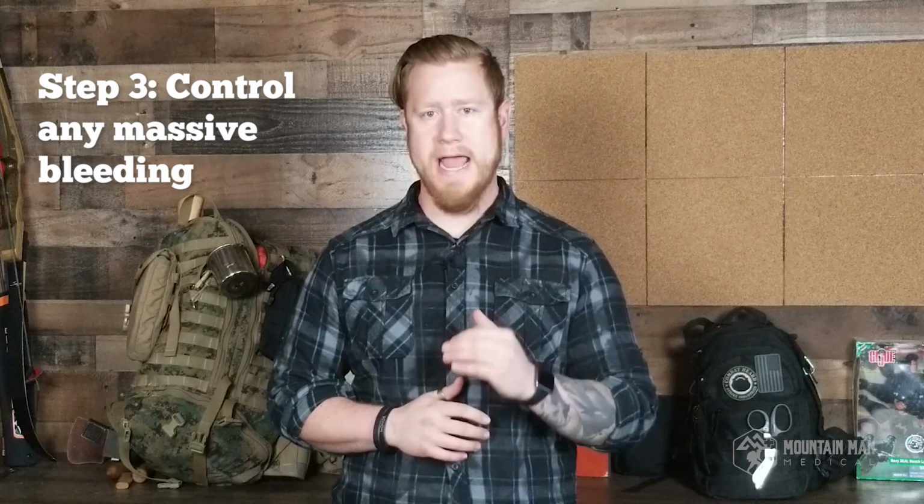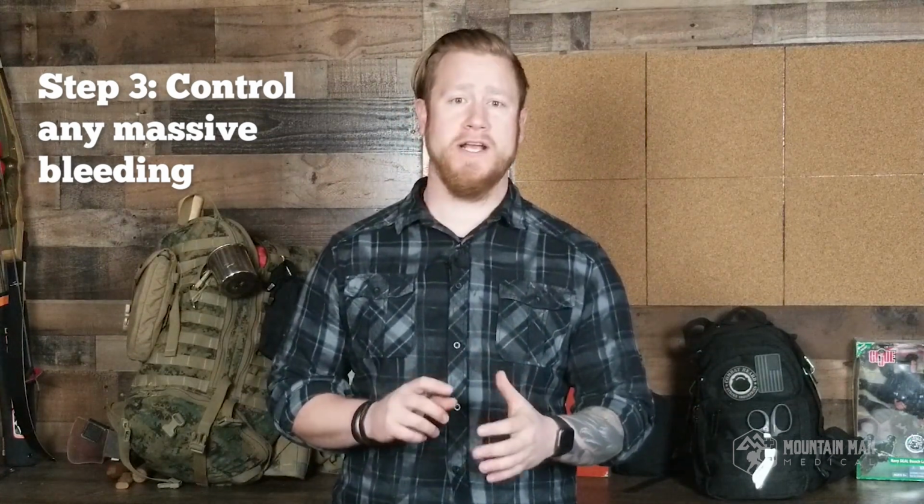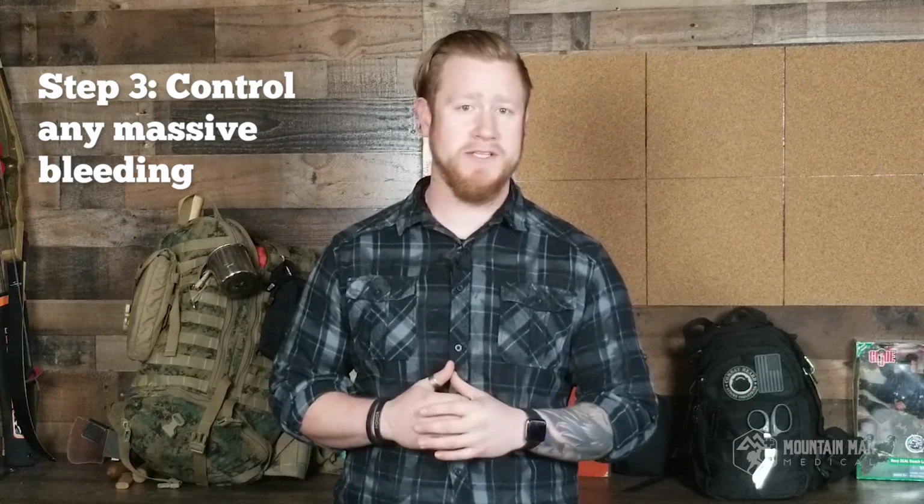Step number 3 is to make sure that you're controlling any massive bleeding. If you have a tourniquet, you need to apply that tourniquet as high and tight on the limb as possible, and you're going to crank it down until the bleeding stops. If you don't have a tourniquet or the wound is somewhere else on the trunk and not on an extremity, the best that you can do is just apply direct pressure. You're going to take the heel of your hand and put it in the wound and push down as hard as you can or until that bleeding stops.